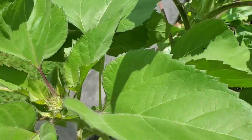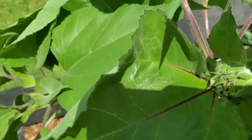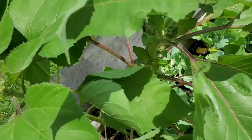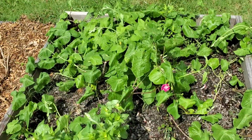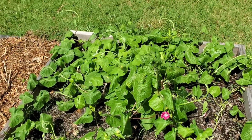And here we have some more sunflowers. This one is really amazing because it has like four on it. I can see that really coming on. But I'm really excited about that. And we have two more on the other side as well. This is the bed that is holding my flowers, and they are all ready to bloom.